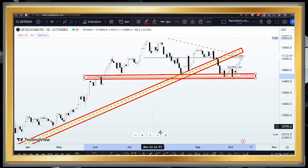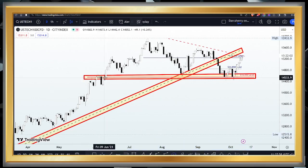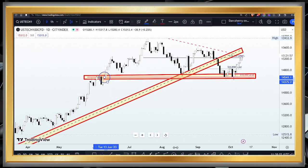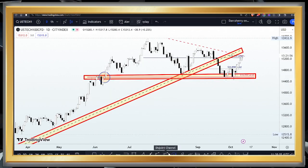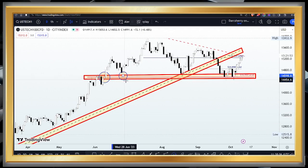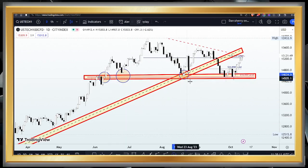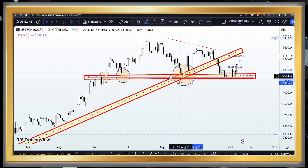Now, we saw what happened here in the month of June, where price broke out of that structure. And since the breakout happened, sellers have found it difficult to break through that level. We saw what happened here in the later part of June. Fast forward to August, we saw another buy pressure around this area.